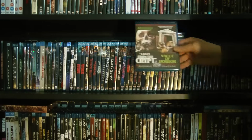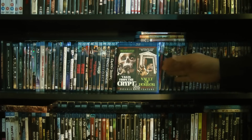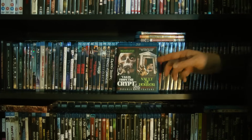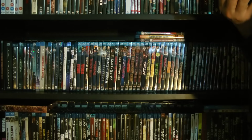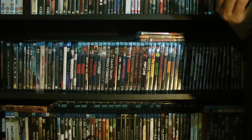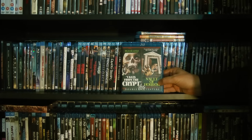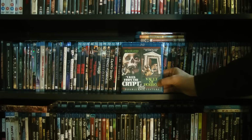Next up, speaking of Tales from the Crypt, got the original Tales from the Crypt and Vault of Horror. This is definitely the edition to get over the old Midnight Movies edition. The old Midnight Movies DVD edition had the heavily chopped up version of Vault of Horror. This one actually has 3 cuts of Vault of Horror, including the uncut version, in both open matte, full frame, which is how it was originally filmed, and matted widescreen, which is how it would have been shown in theaters.